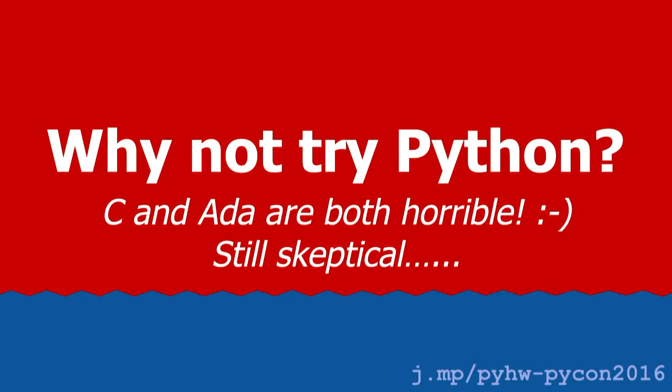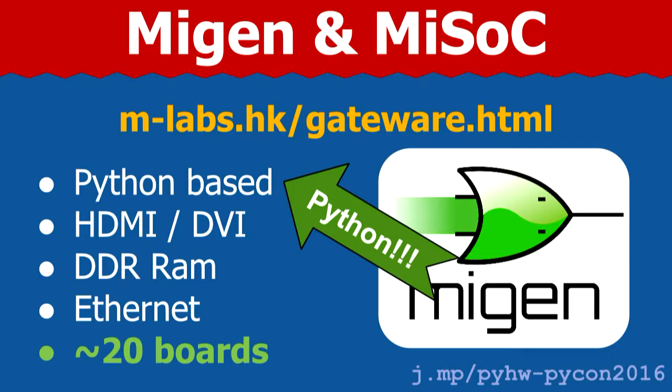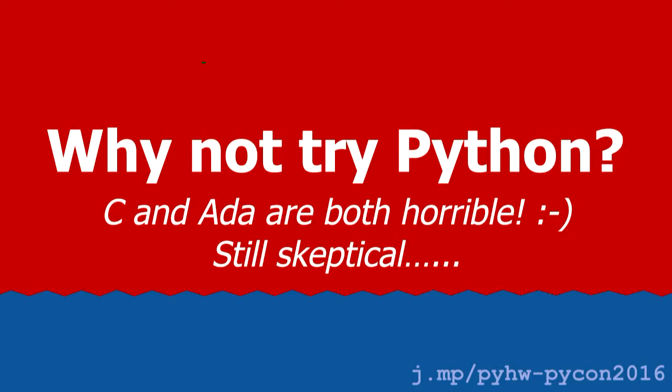So since these guys had tried it, I was less skeptical. I had kind of an inkling of hope that maybe I could do Python. This was kind of before things like MicroPython and in a very different domain. So still very skeptical. But the Verilog and VHDL were terrible enough that I was willing to entertain that skepticism. My hypothesis was this was going to be a pipe dream. It was never going to work.